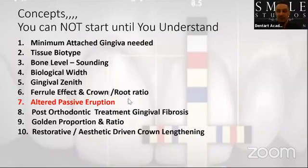And we have now another concept. We already discussed all of these 6 concepts. We will have another concept, which is the altered passive eruption.